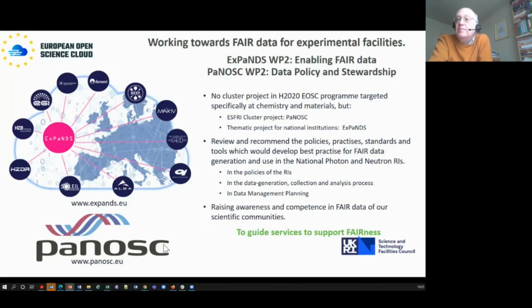I lead work package 2 in ExPaNS, called Enabling FAIR Data. This is looking at making recommendations on the policies, practices, standards, and tools which will develop best practices for FAIR data for those facilities, those research infrastructures, and raise awareness in the scientific communities. So what we're trying to do is provide guidance on how the services provided by facilities should support fairness.